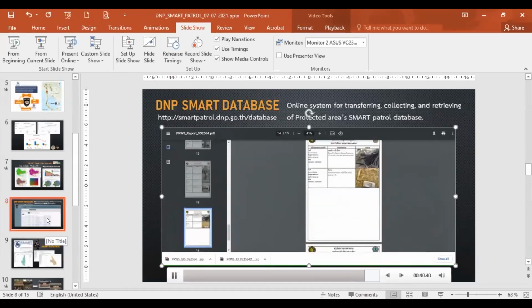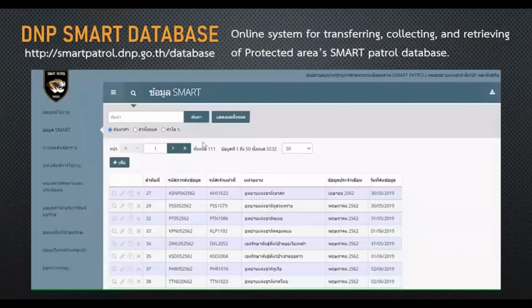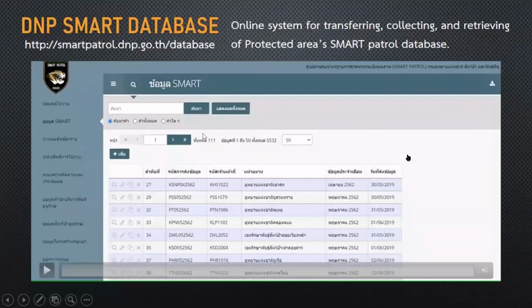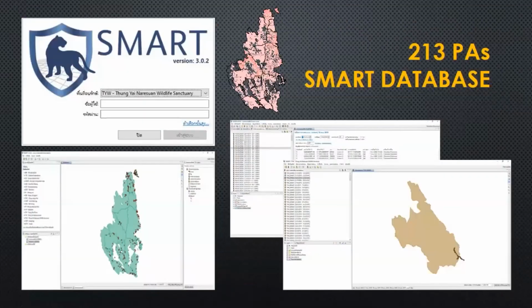This SMART database has been used seriously for 2 years and now holds over 5,000 entries. For the data sets of each area, there are at least 213 data sets. Each station has its own data set, and all 213 are collected at the DNP SMART center at the Department of National Parks.